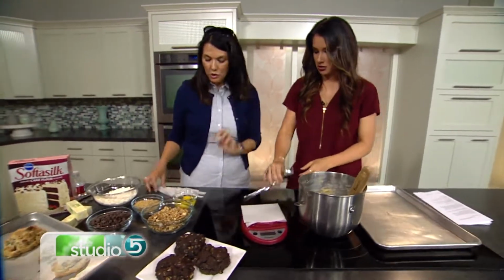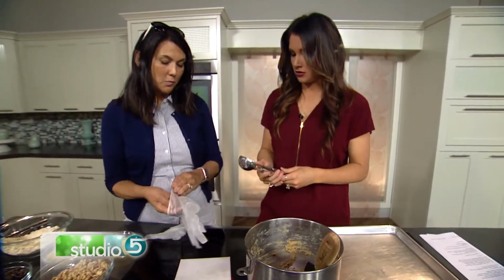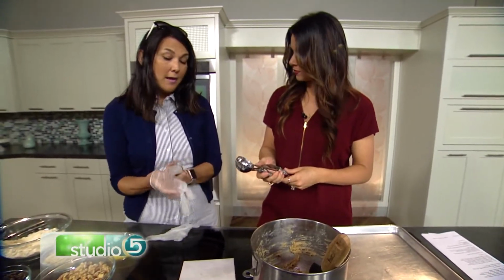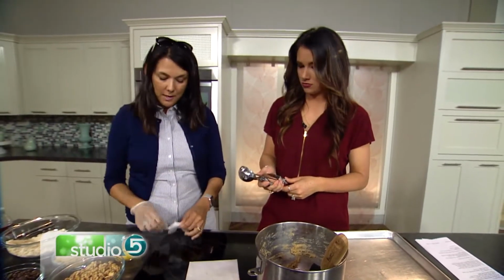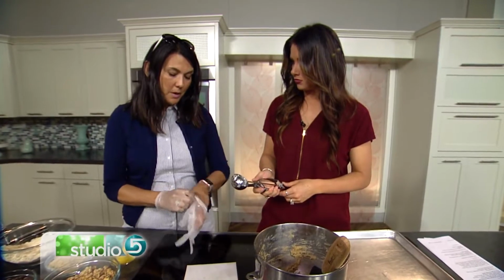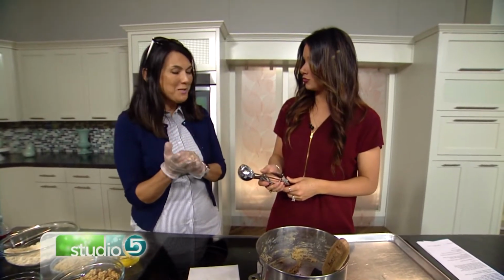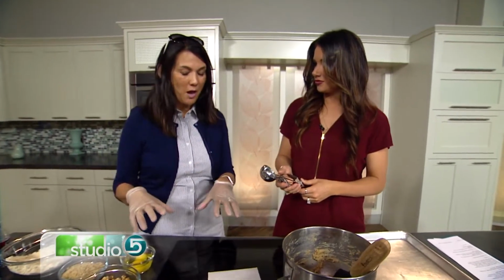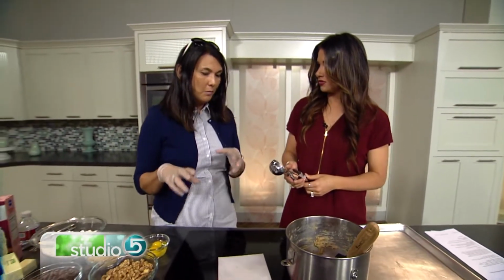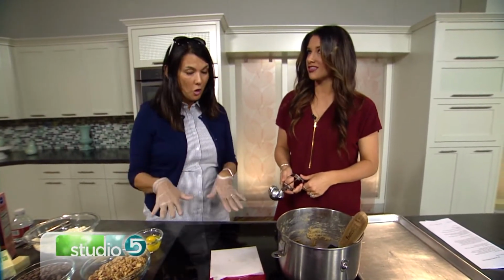Right. Okay, so I'm going to show you. Normally I would use a scoop when I'm making cookies, and I have all different types and sizes of scoops, and that's what I generally use when I'm shaping cookies. But for this cookie, when you watch the video that the owners show, where they're doing a throwdown with Bobby Flay, and then also they have a video where they're showing how they make the cookies.